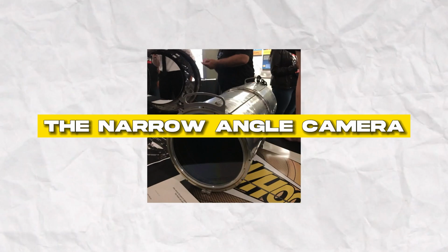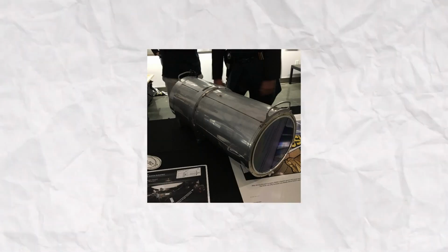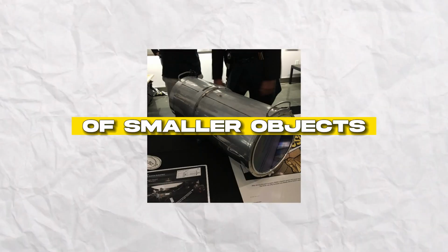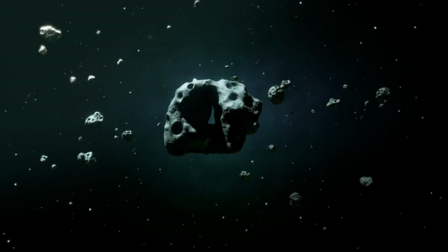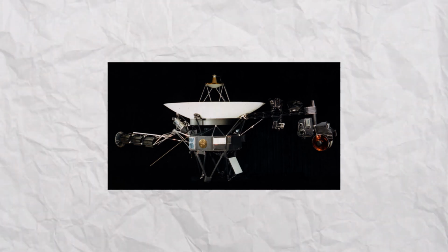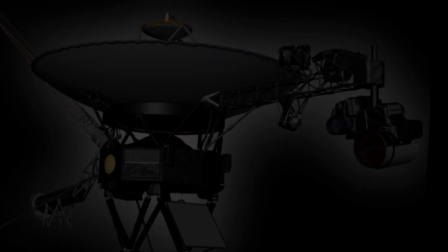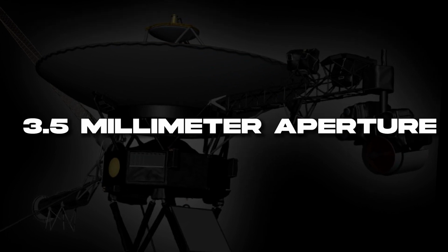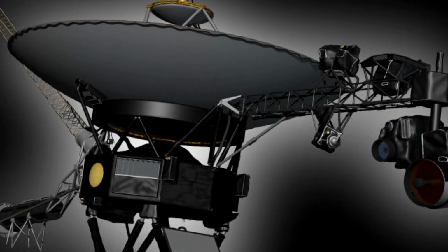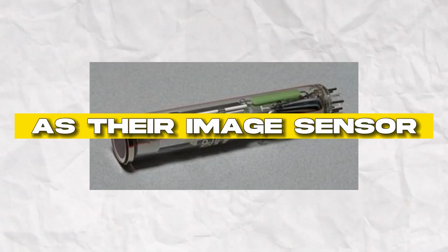The narrow-angle camera, on the other hand, has a much higher resolution and is designed to capture detailed images of smaller objects, like moons and asteroids. It has a 0.12-degree field of view and uses a 31-inch or 800mm focal length lens and a 0.14-inch or 3.5mm aperture to achieve its high resolution. Both cameras use a Vidicon tube as their image sensor.